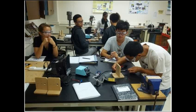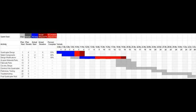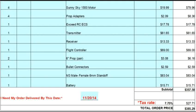We fortunately had people always happy to help, such as our lab TA Veronica in the back there, and the nice man. Now, our developing stages for the project. Early version of our Gantt chart. As you can see, before we got to the fun part of constructing and flight testing, we had to wait for our product purchasing to ship.